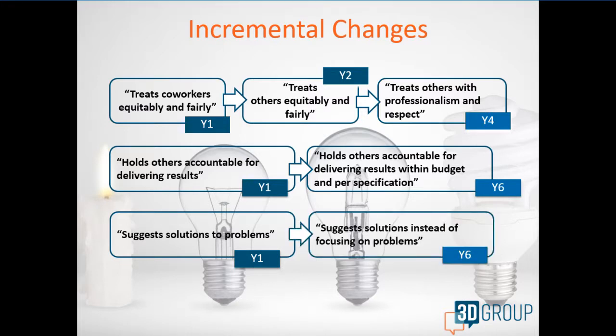So in the beginning, there was all this cynicism and people were being bitter and saying, we'll never make it. But that evolves by level. So suggesting solutions to problems was important, but by year 6, it's more like suggesting solutions instead of focusing on problems. There also were some radical changes.